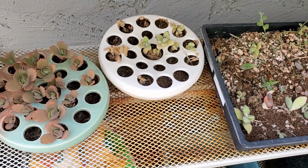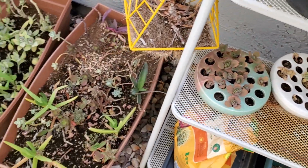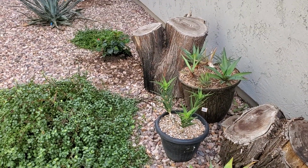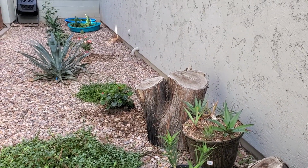And I think that is everything. But anyway, overall, I am super happy with how the garden is looking and how it's just gotten all cleaned up.